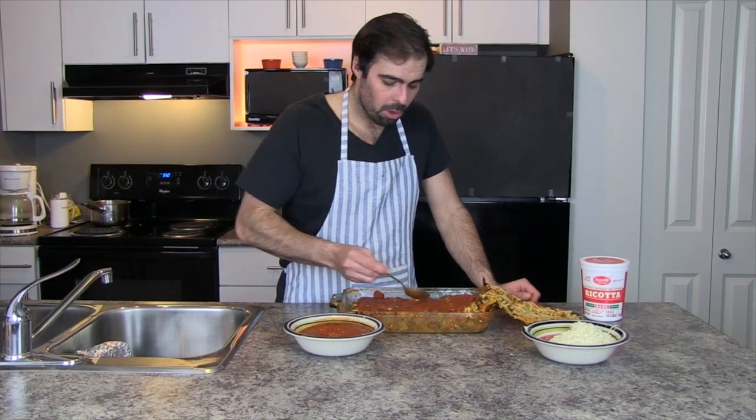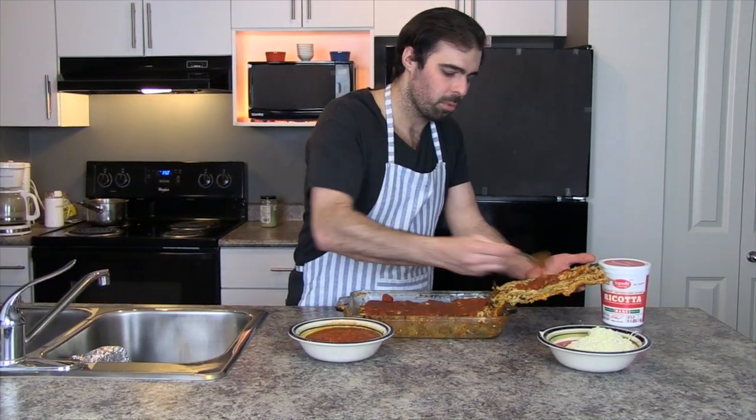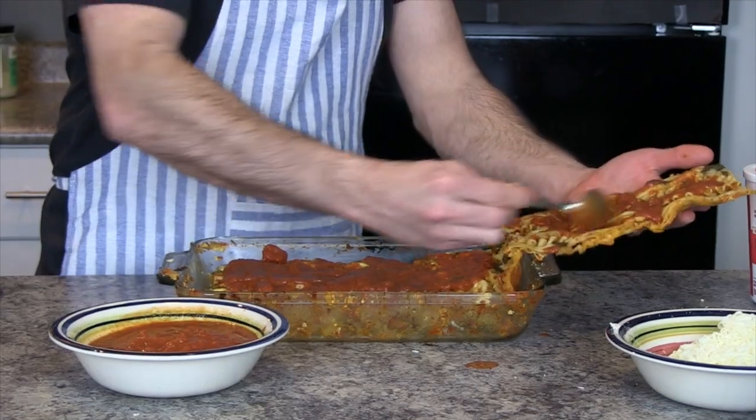So I'm gonna throw some more sauce, and you know what? I'm gonna throw some more sauce back here. I just want it to be layered properly. Really, really greasy today. Really, saucy. When you think you've added enough cheese, there's always one simple thing. Am I still adding cheese? No. So then continue to add more cheese.